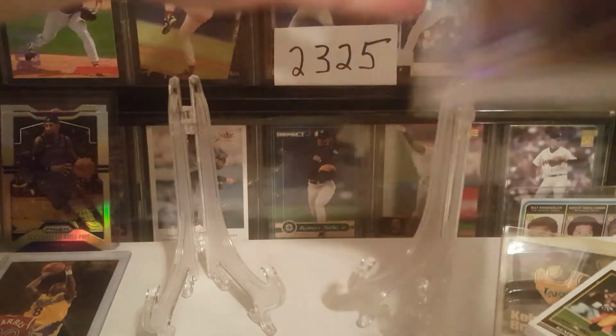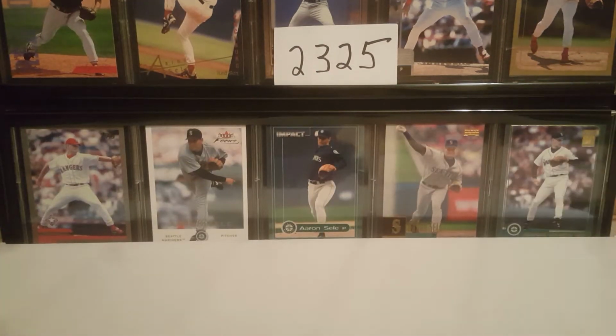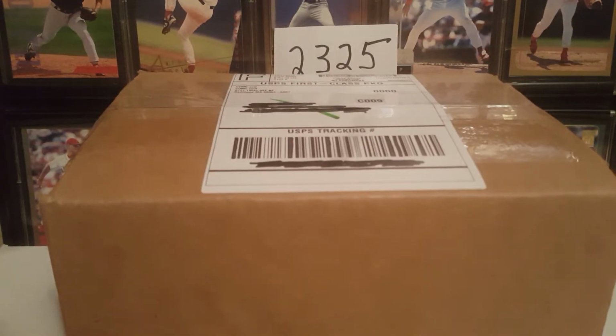All right, so let's clear out here. Make room for the package. I got a box from COMC in the mail a couple days ago now, and have been waiting to open it on camera.